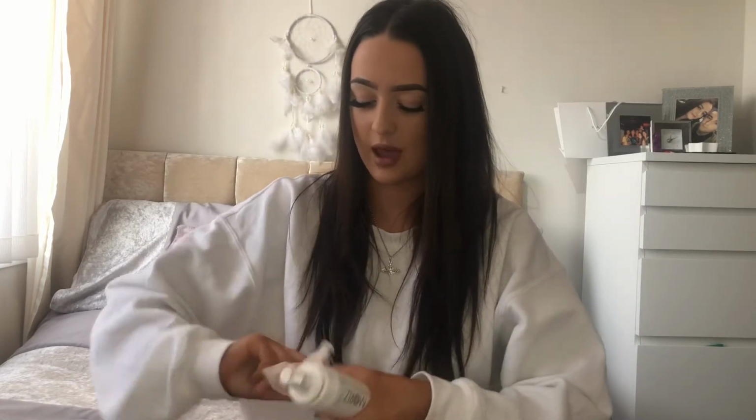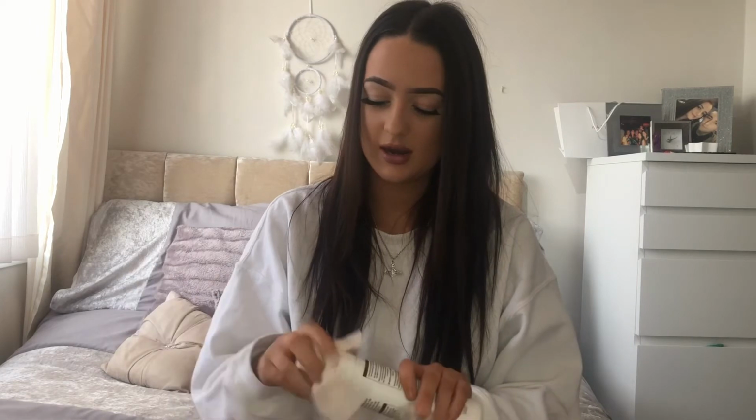I wait, I would say at least an hour, because I don't like applying my tan straight after I've moisturised. I just feel like it doesn't stick to my skin as well. I feel like it goes a bit patchy. So I do wait a little while to let my moisturiser sink in, and then onto the good stuff. My tan bottle is absolutely disgusting. Let me wipe that and pretend I actually have a nice clean tan bottle.